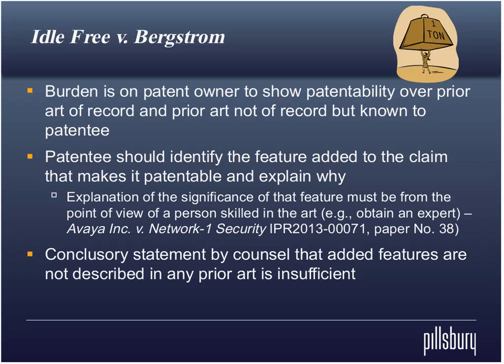You have to identify the feature that's added to the claim that makes it patentable and explain why. So if you added an element to the claim, element E, for example, you have to explain why that element is patentable, and the significance of that feature must be from the point of view of a person of ordinary skill in the art. And so I cite another IPR decision where they talked about that. That's in the AIA v. Network Security. A conclusory statement, which you can get away with sometimes in re-exam and ex parte prosecution, that just says, hey, the added features are not described in the prior art, even if it's true, is not sufficient. They're not interested in having you come in and say, hey, look, I've added element E to the claim, and element E is nowhere in the prior art. They want you to tell them why element E is important and why it's patentable over all the art.